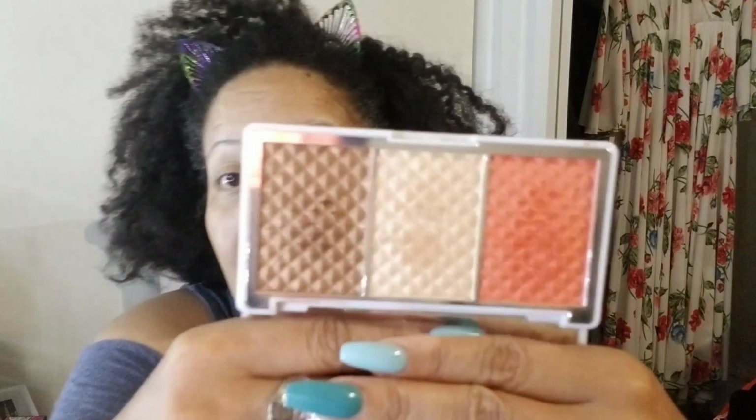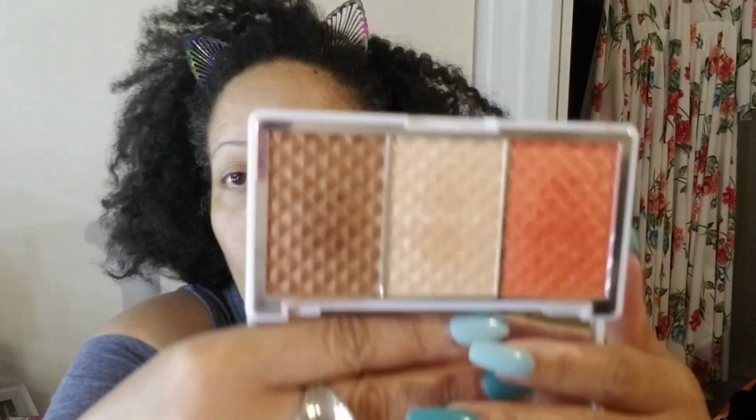Now, I got this. This is that Pur Bronze Brighten that I got in a BoxyCharm. And honestly, I would have never, ever bought this. It's all this glowy stuff, especially with the blush and the bronzer. It's not my style at all. But they are beautiful on the skin. And I know this is super bright, but if you put it on right, it's a beautiful color. And this bronze is gorgeous on. I don't normally like a shimmery bronzer, but done right, it's really cute.